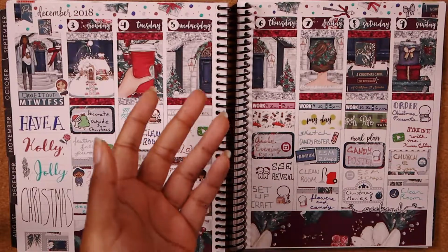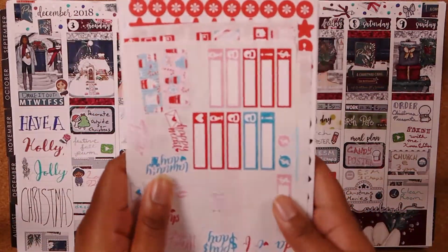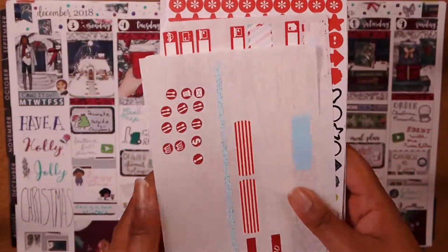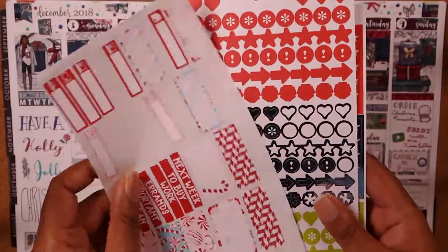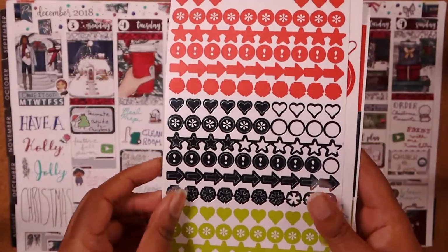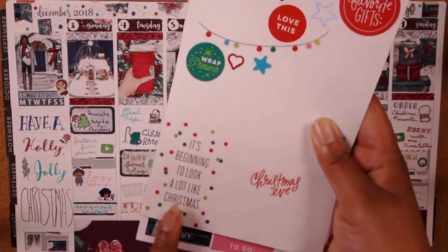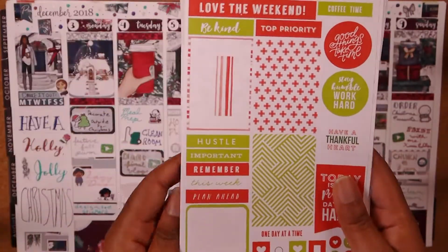And since you made it to the end of this video, you get a sneak peek of next week. So next week we're going to be doing a no Etsy kit spread using these leftover stickers and Michaels stickers that I have accumulated. A lot of these are past Christmassy spreads that I've done. Others of these are Michaels stickers that I just haven't used yet, like this whole sheet of icons and this sheet. Next week is going to be looking a lot like Christmas. This is the full box I'm using in the Thankful Thought area, and then I just have a whole bunch of other full boxes and other types of stickers.